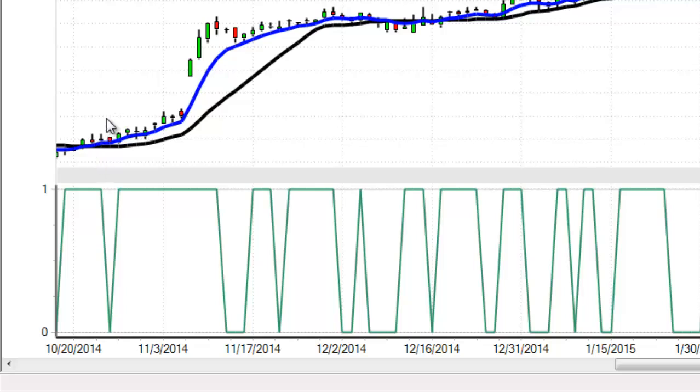Now, the first thing that you would do if you're using this information is get confirmation. You look down at the neural index, this green oscillator that you see jumping around on the bottom side of the chart here. That's telling you whether there's short-term strength or weakness in this trend. When it's in a one position like it is on that day that we see that crossover, you can see that VantagePoint is confirming that there's short-term strength. 1 means short-term strength, 0 means short-term weakness. So when you've got the confirmation there, you can get into that position.